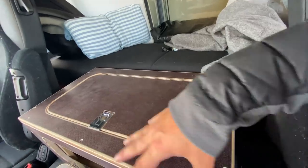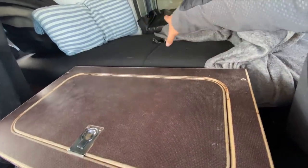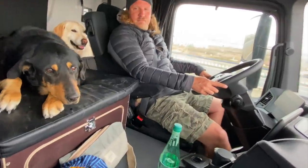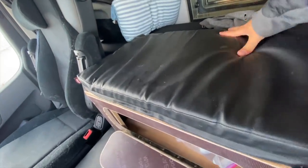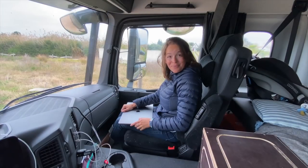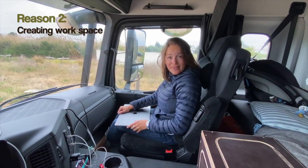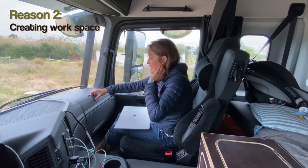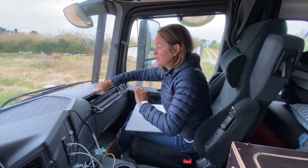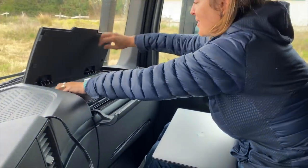We're going to maybe have some cushion like we have in the back here. There you go. Ah, look at that. We have already a cushion. Perfect. This is awesome. In our old truck, we didn't have the opportunity to really work while driving. And in this one, we ordered the truck with this extra table.